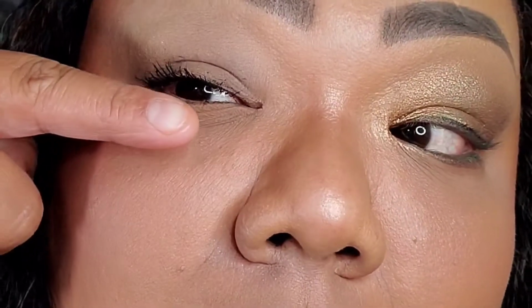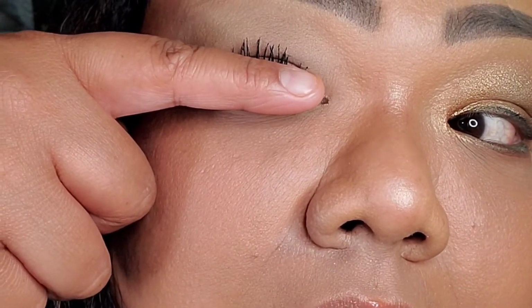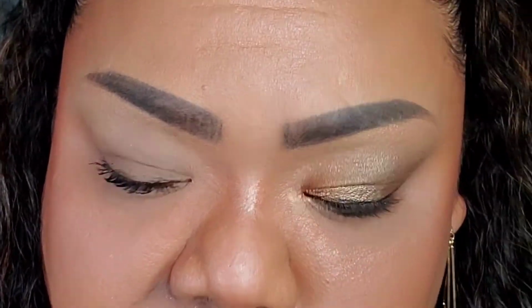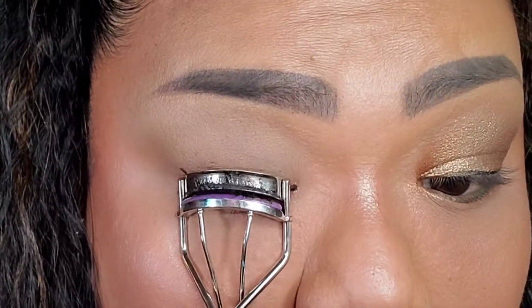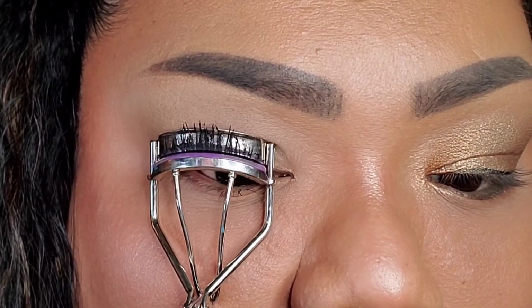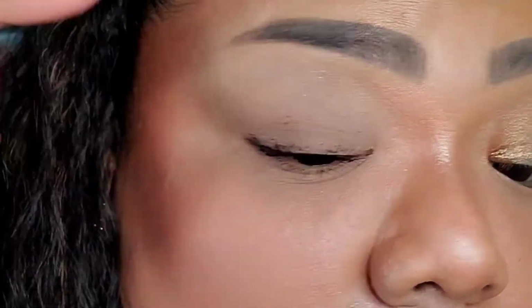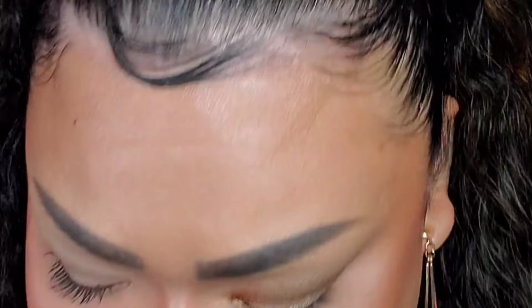I don't think it curled, because if they were curled they would be higher. So let me curl them so we can see. Here's them curled. You can see that's curled, right? All right, let's do the bottom lash.